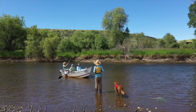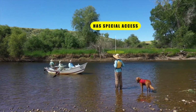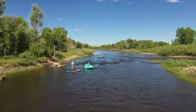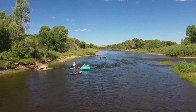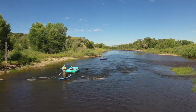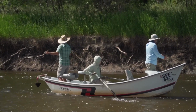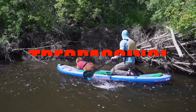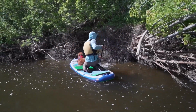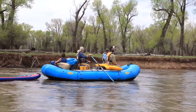Don't assume because you see people touching the land that it's okay for you to do the same. They may have special access that you don't. Landowners who live adjacent to the river need to be respected, so please, again, do not get out of your craft unless you know for certain you are floating through public lands. And that goes even if you are landing a fish or just need a bathroom stop. Please wait for the appropriate place to stop. Trespassing, it's a big deal, and repeated offenses may impact all of our abilities to float the river in the future.